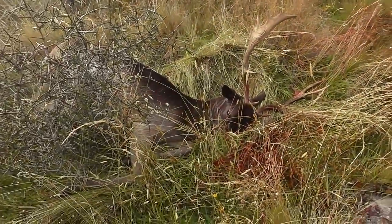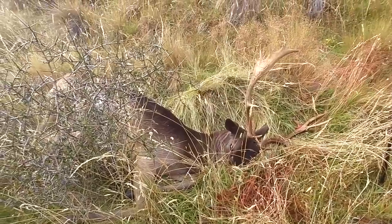Okay, so we've just climbed up to get to these animals. Another 280 metres up. We're just about to come across them now. You see him from there, Marty? Alright, I've just found him. About 3 metres to go. Here he is. It's my little fellow.